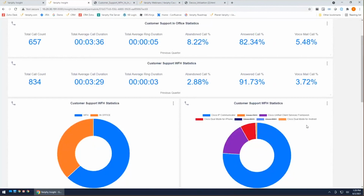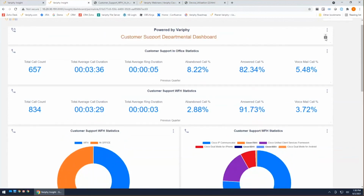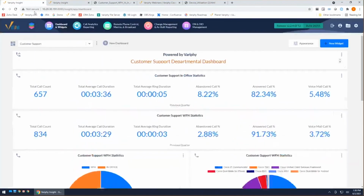Do we have any questions for today? Yeah, we had one question out there. The question was, how can I distinguish between soft phone usage in office versus at home? Many of our users have not been issued a hard phone.